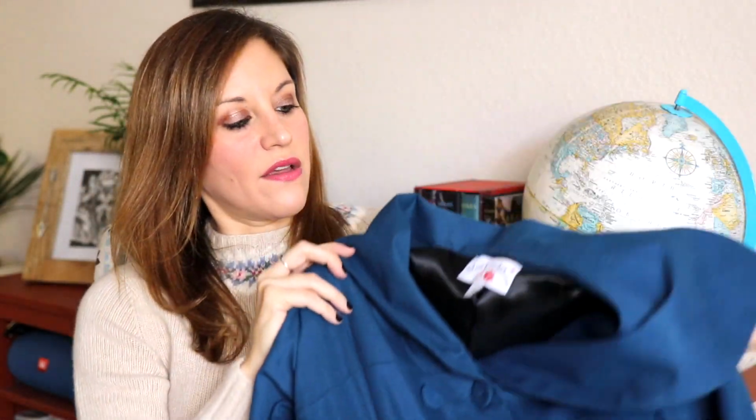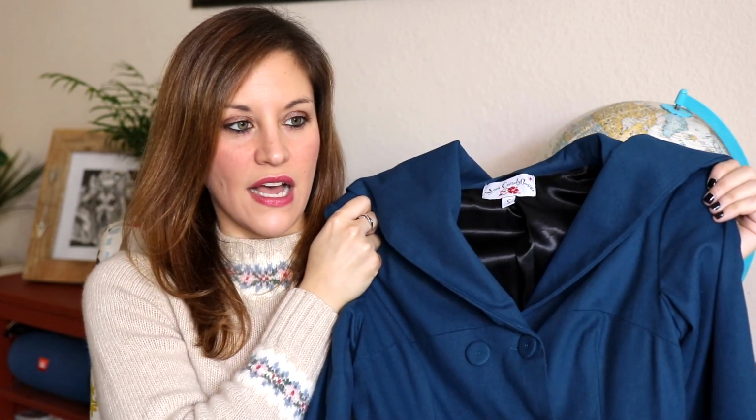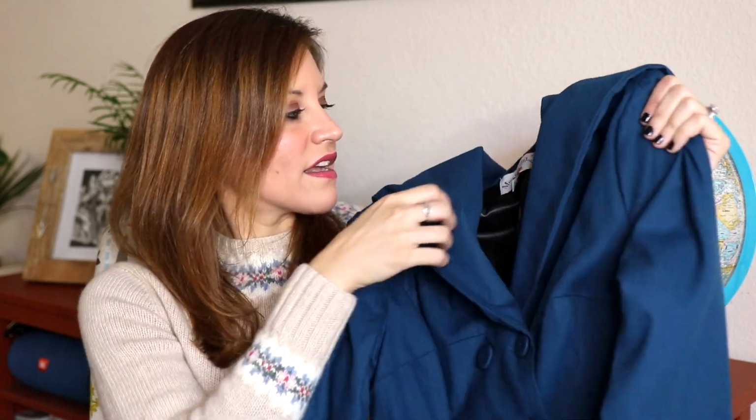I don't wear it as much as I would like to, but I definitely pulled it out of my closet and was like, why don't I wear this enough? I really love it, and it's gorgeous, and it's definitely the most vintage looking jacket that I have. Even some of my vintage jackets, this looks more vintage than them. So I really love it. I love the cut. It has some nice thick sleeves and cuffs.